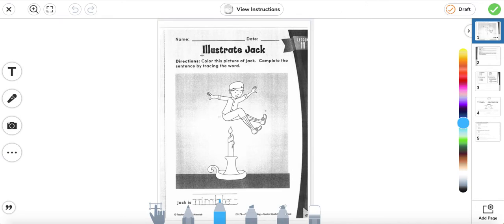Okay. Illustrate. What does that mean? We know that in a book, the author writes the story. What does the illustrator do? They draw and color the pictures, yes. And so you're going to be an illustrator by coloring this picture of Jack. So let's see. I'm gonna color his hat yellow. And you can color it however you want.